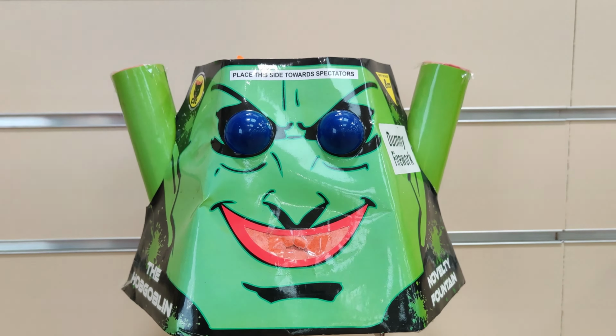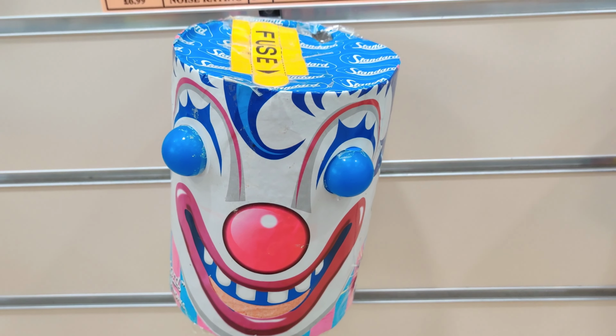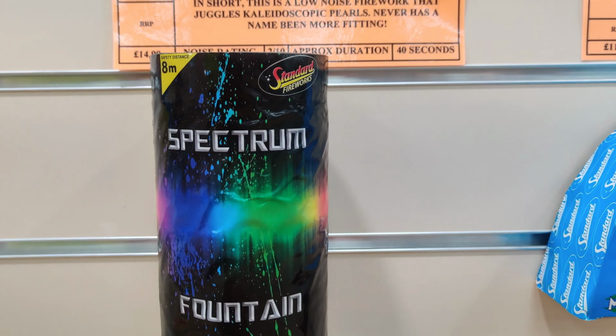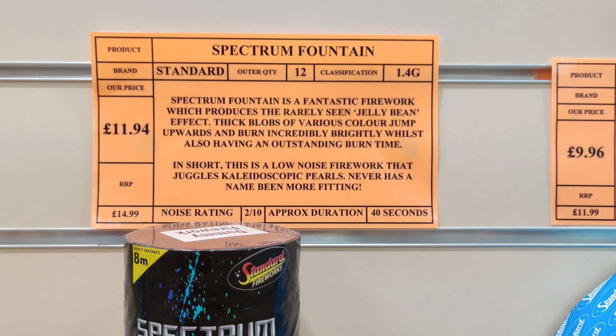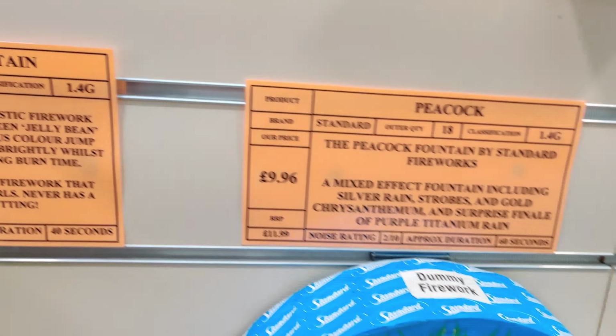Standard fireworks. So again, it'll be a quality fountain, and it's got the light up eyes, and it's in stock, which is even better. You've got the Spectrum Fountain, which is your jelly bean type fountain. It doesn't have all the colours of the Spectrum in there, though, as I recall. You've got the Peacock Fountain.